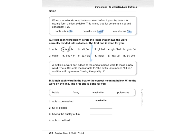Okay, so you have 4 of those to do. Remember, they did the first one for you. Our second word is eagle. Third word is global. Fourth word is travel.